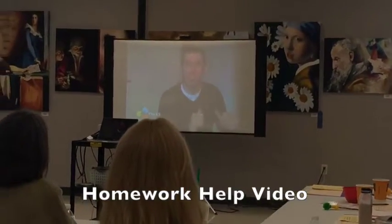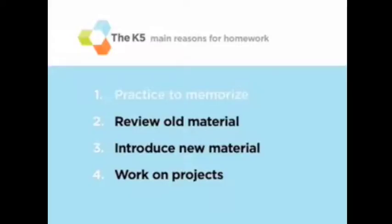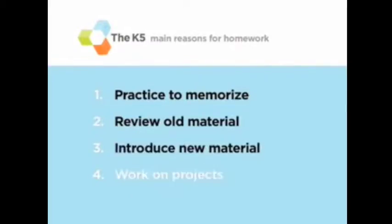Trust me, teachers like me, we are not assigning homework to torture families. There are four main reasons for homework. First, practice to memorize, review old material, introduce new material, and work on projects. Right there, that puts you, the parent, on the same page as me, the teacher. Homework is designed to keep a child's brain active when they're not in school and give them something to do on their own, which is key in developing independence.